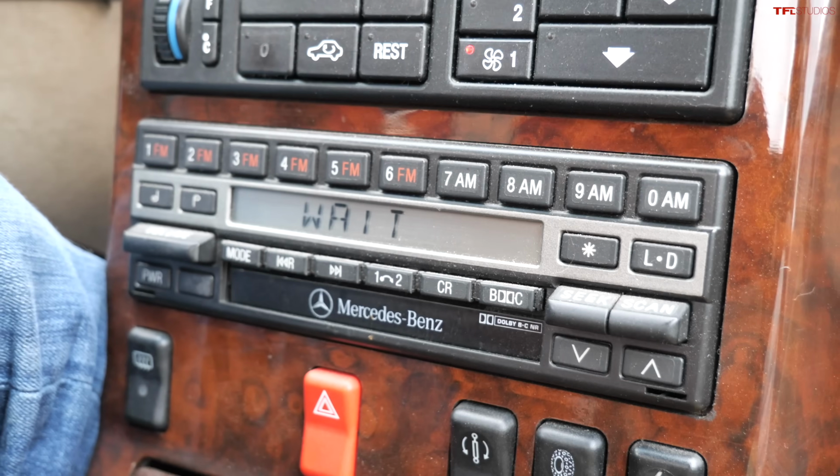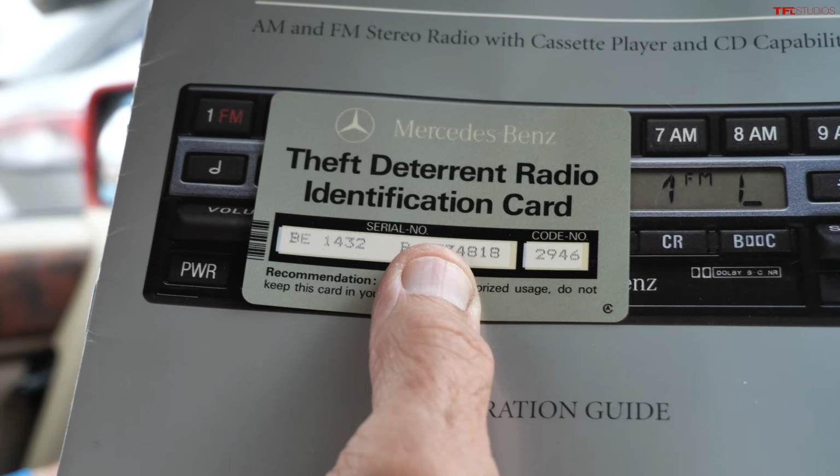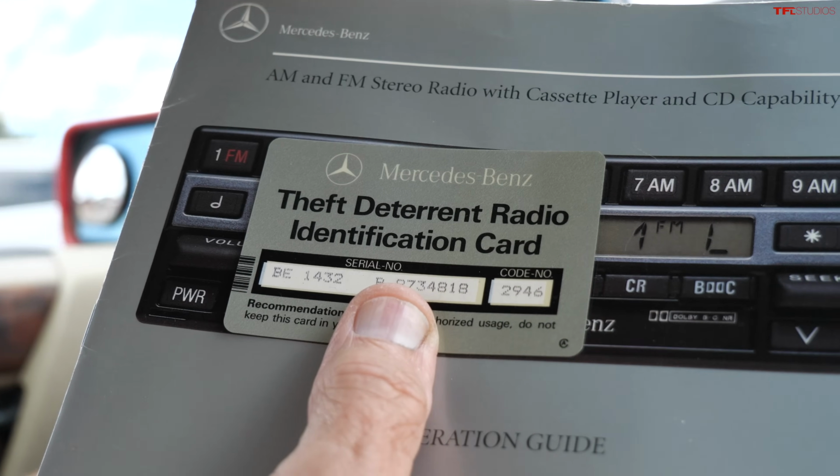It might have a few more, but it's not 150,000. All right, so we figured out that "wait" means that somebody had put in the wrong code. It's an anti-theft deterrent, so that if you try to steal the radio, it no longer works, because obviously back in the day people stole a lot of radios. And then luckily, since we have the owner's manual, with the help of Case, my videographer, we found the anti-theft code.